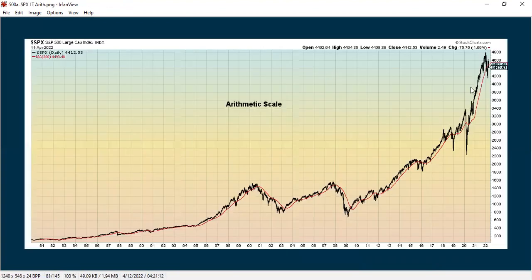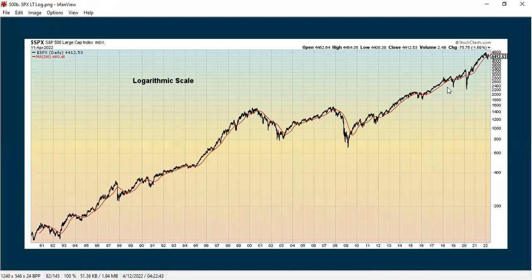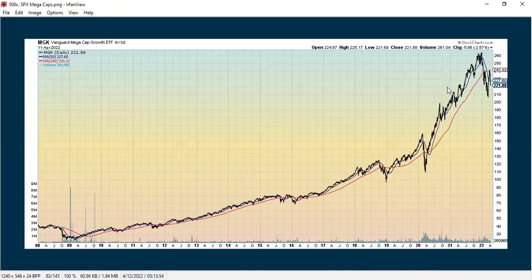Long term, we are below the 200-day moving average, both with the arithmetic chart and with the logarithmic chart. That's negative. Mega caps, these are the big boys, down over 2.5% on Friday and declining and well below both moving averages.